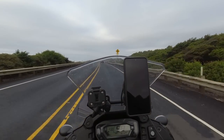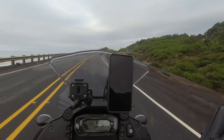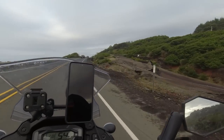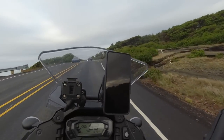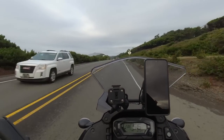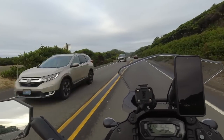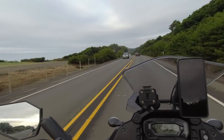People act like it's just impossible to ride this thing on the freeway, and like, is it as comfortable as my Africa Twin was? No. But it's like 10% less comfortable, not like 50% or 100% less comfortable. It's totally doable, especially if you know what you're getting yourself into. I think the whole it doesn't go on the highway, freeway thing is way overblown. Don't let that dissuade you from getting it.